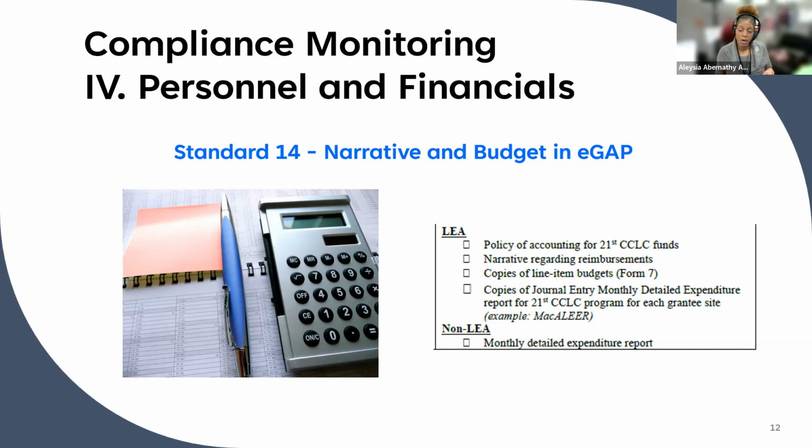Now, if you're a CBO or a FBO, or we call you a non-LEA, you will have copies of your monthly detailed expenditures report. So that's the difference because of what would go here. So what is identified for the LEA is not the same that should be identified or completed for those who are CBOs or FBOs.